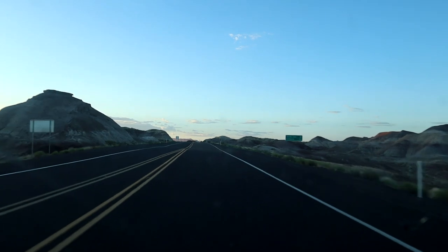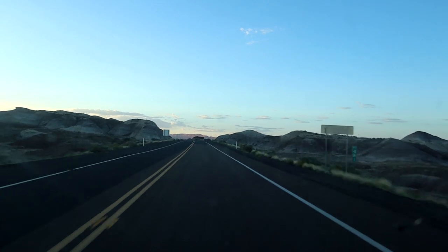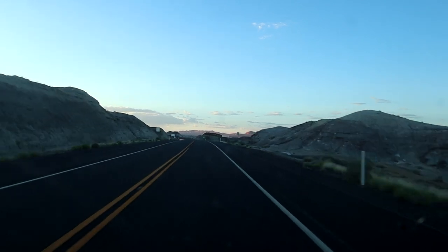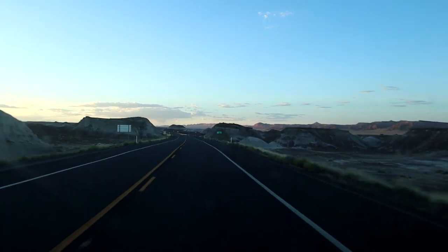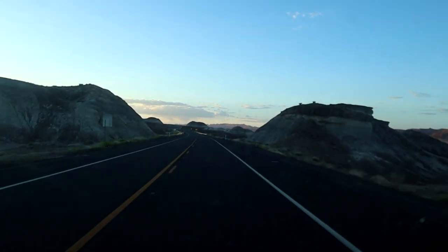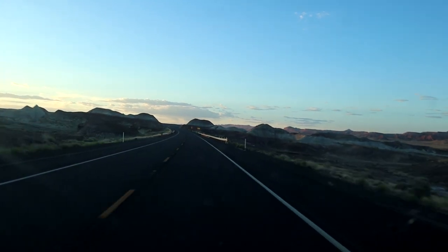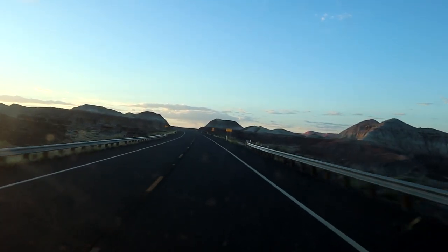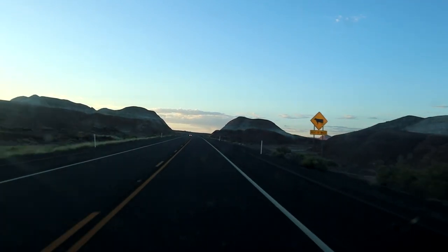Jacob Lake, 99 miles. Fredonia, 129. We're at mile marker 481. North on 89. Beginning daylight, a time ahead. Yeah, it's amazing through here, the views, especially at this time of the day. Yeah, the sun is up bright. Next 15 miles, cow crossing.